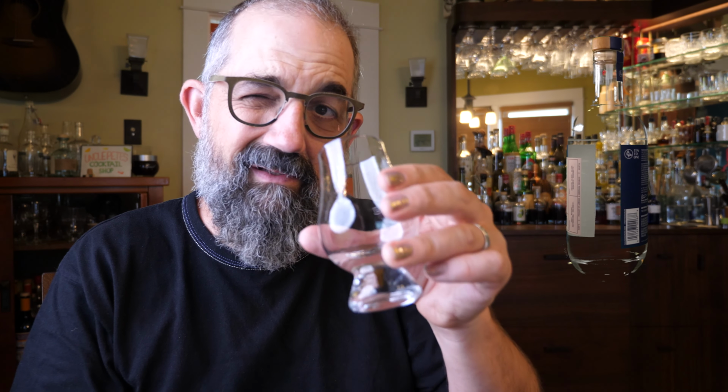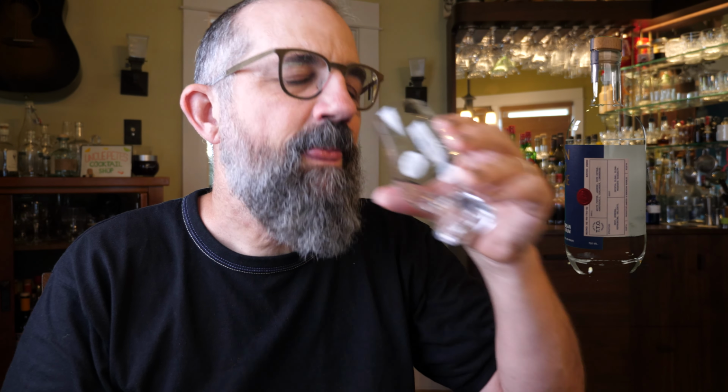Yeah, lots of fruit, lots of coconut, but with that underlying sort of grassiness. I'm not sure where that's coming from. There's no agricole in this at all, but let's give it a taste. 10-1. 10-1 is good. It's interesting.